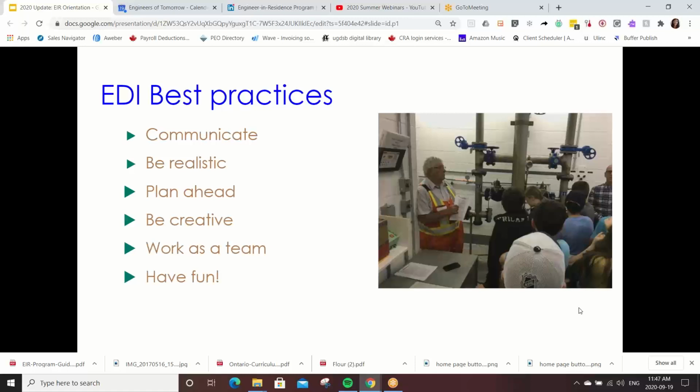And then teamwork, right? We don't have to go this alone. Your teacher, your engineers, you are a team, with your students even working together. They're part of the team too. And I've said this already, but you're part of the whole Engineer in Residence program as a team. We're all here to support everyone as best we can. So really have some fun.